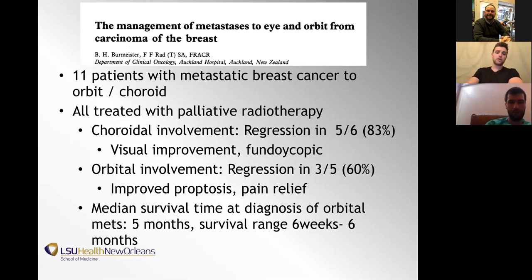If it's involved in the choroid only, in 5 of the 6 cases they found visual improvement on fundoscopic exam. And if it was orbital metastases, they regressed 60% of the time, and they had improved proptosis and pain relief. It's interesting they said improved proptosis as a marker, because most of these cases present with anophthalmos, but that's one of the ways they measured it in the paper.